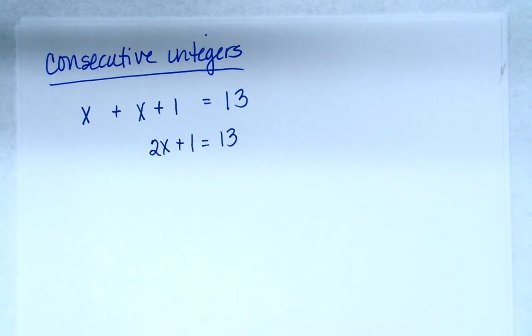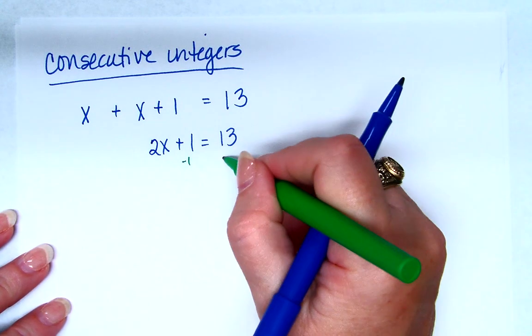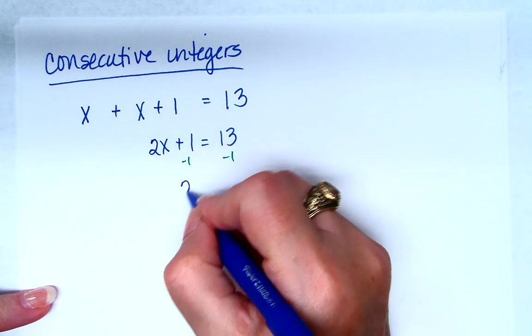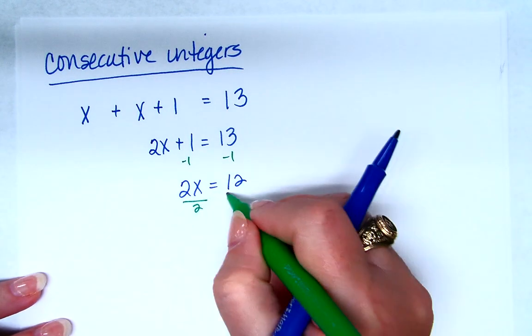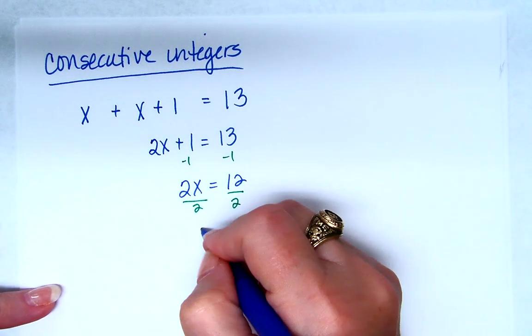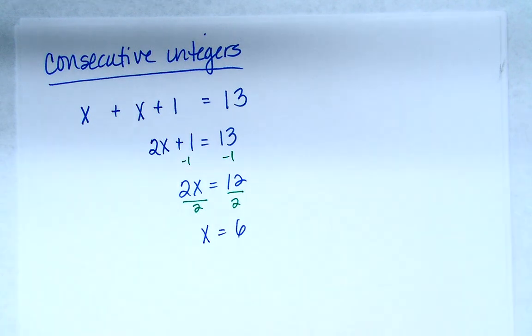Minus 1 from both sides, right? So 2x equals 12. And then divide by 2 on both sides, and x equals 6. X equals 6. 6 and 7. Now, is that one that you could have figured out in your own head? Probably. But I wanted to get the math behind it so that we could understand what's happening, because are they all that easy? No.